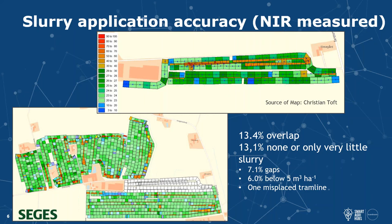So you can say that we could improve this 26%, but of course we will never reach 100%. But there is a basis for big improvements by getting a more even supply of nitrogen.